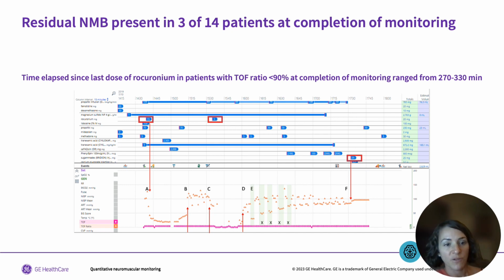This is just an image of the flow sheet, where you can see along the bottom of the flow sheet, that orange represents train of 4 ratios. You see the initial intubating dose of rocuronium, you see a drop in the train of 4 ratio, and then you start to see the train of 4 ratio increasing. Where that second arrow is, labeled B, that's where SEPs are started. There's an immediate increase in the train of 4 ratio to 100%. And then there's a redosing of rocuronium for surgical exposure, so you see it drop back down again.